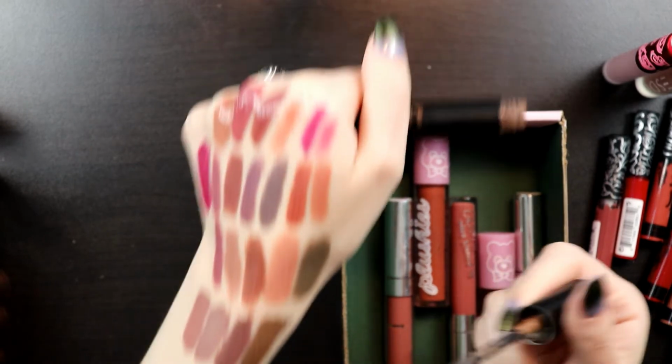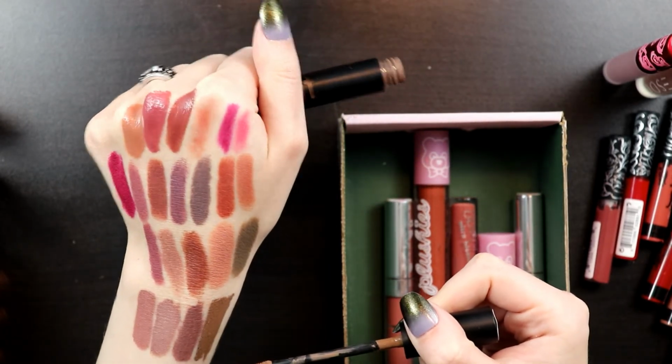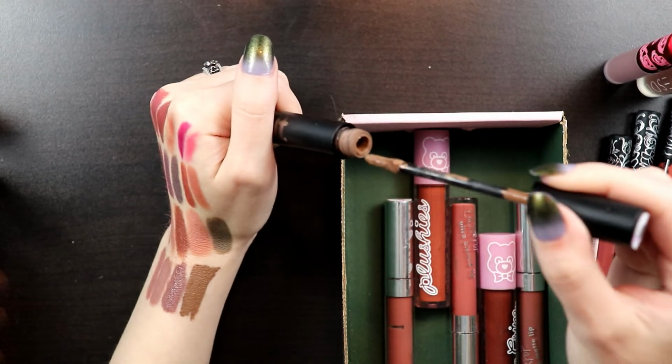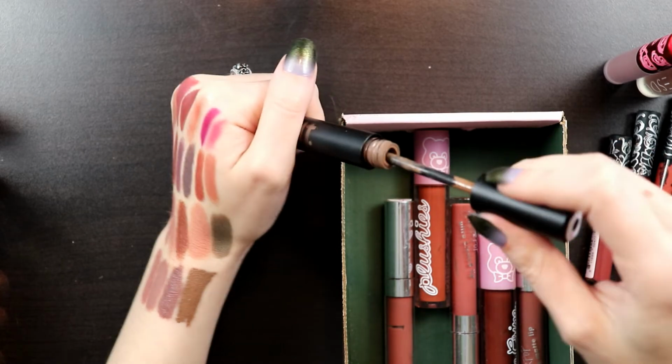This is like a cool toned, no, it looks warm, maybe like a neutral brown. But I really like that shade. And it has a weird applicator. It's kind of like a triangle. But I'm going to keep that one.